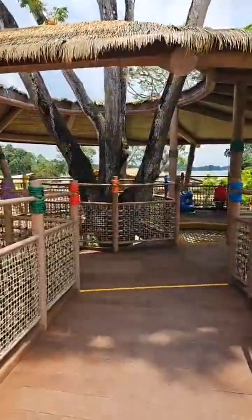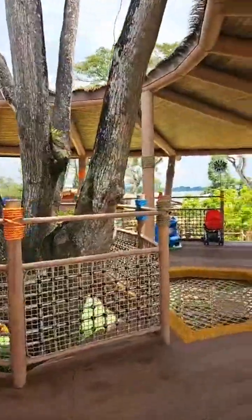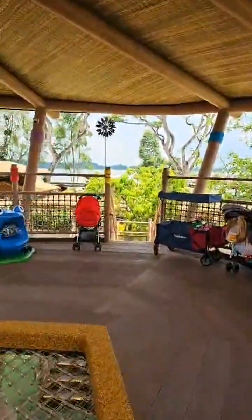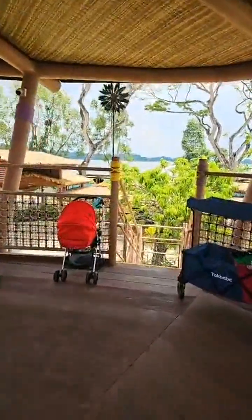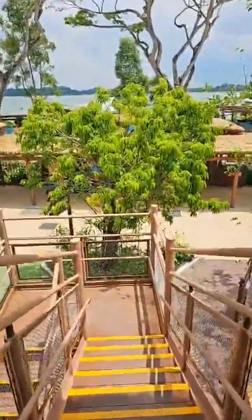KidzWorld also includes the petting zoo. The petting zoo is still here. In fact, it's even better. In my opinion, the best part about this KidzWorld is actually the petting area. The experience is a lot better than previously, and I'll show it to you as I go downstairs.